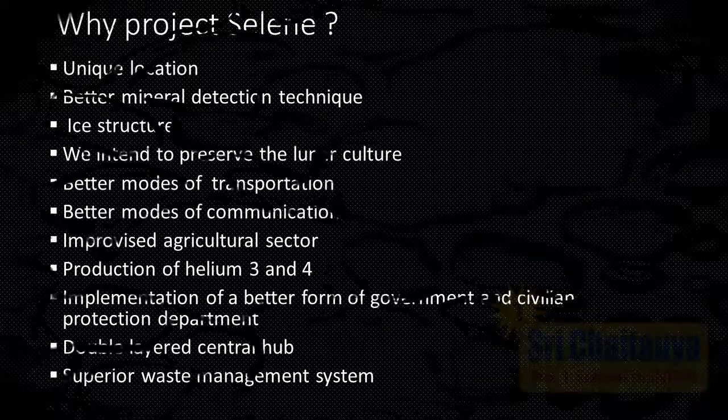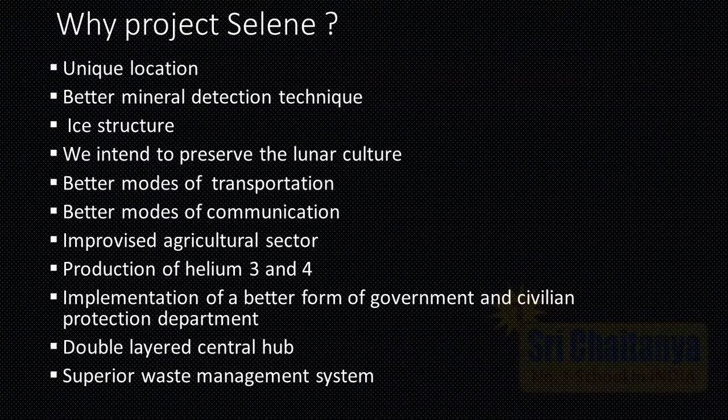So, the question arises, why Project Selene? First of all, we have a unique location, better mineral detection technology, ice structure. We intend to preserve the lunar culture by the use of indigenous materials, better modes of transportation, better modes of communication, improvised agricultural sector, production of helium-3 and helium-4, implementation of a better form of government and civilian protection department, a double-layered central hub and superior waste management system.